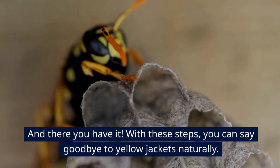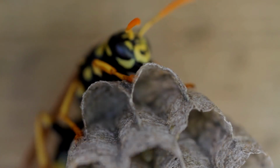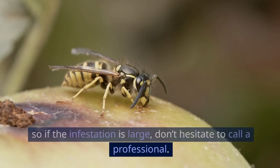And there you have it. With these steps, you can say goodbye to yellow jackets naturally. Remember, dealing with yellow jackets can be risky, so if the infestation is large, don't hesitate to call a professional.